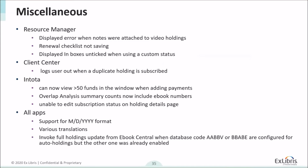And for all apps, we've made some other changes, including support for a 4-digit year format, so month, date, YYYY, 4-digit year. We've made some improvements around translations. And now, again, to help out with management in the background, it's now easier to invoke full holding updates from eBook Central when you use a database code AABBV or BBABE configured in auto holdings, but previously, if one was enabled, there was a conflict there. We resolved that issue.